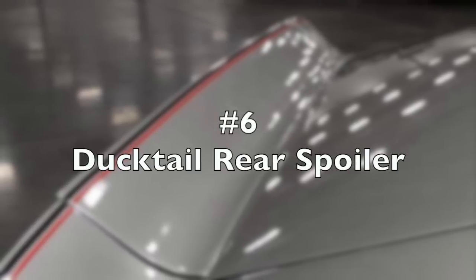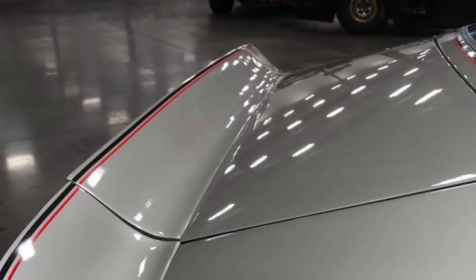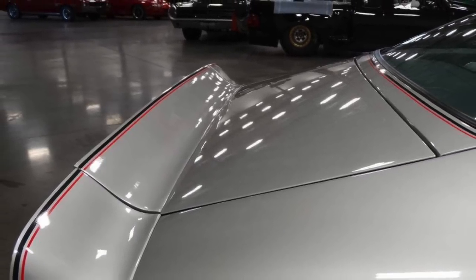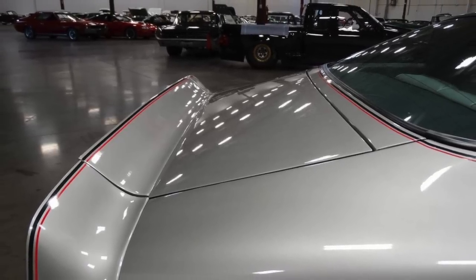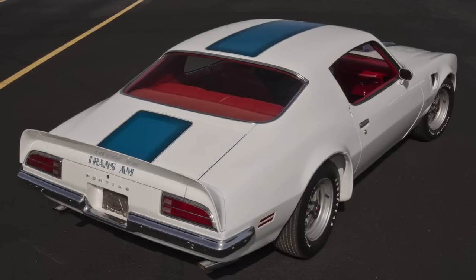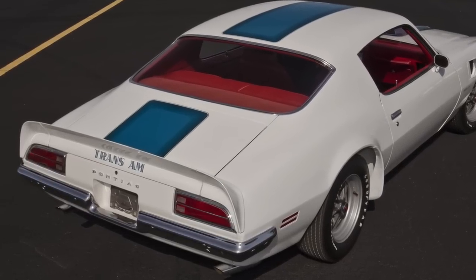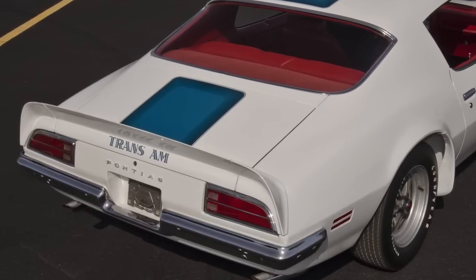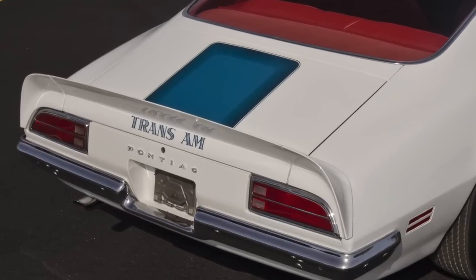Number 6. The Ducktail rear spoiler. Spoilers have been used in rare cases by automakers on production cars before the second generation Trans Am. However, they were wing-style spoilers that looked like they were slapped on as afterthoughts rather than part of the car. With the introduction of the 1970 Trans Am, that all changed. The world saw a new Ducktail spoiler that was form-fitted around the rear body panels. It started a craze which continues today.